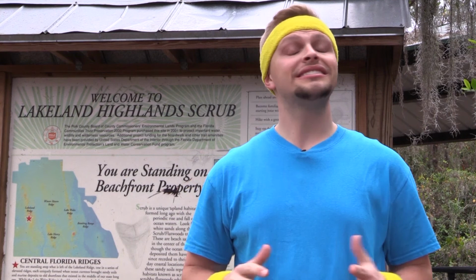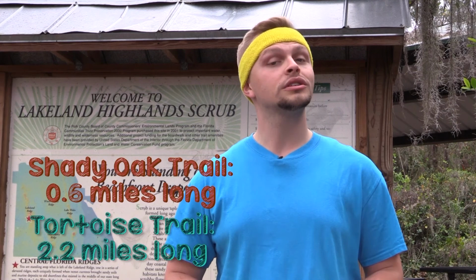This month, I'm outside enjoying the beautiful scenery here at Lakeland Highland Scrub. This area is located in South Lakeland and contains 551 acres of natural communities and wildlife. Lakeland Highland Scrub is home to two trails, the Shady Oak Trail, which is about half a mile long, and the Tortoise Trail, which is a little bit harder, a little over 2 miles long.